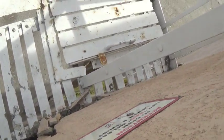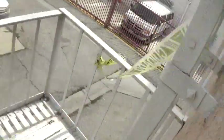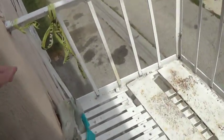This ladder, I'm going to take a look down below, but I'm not sure if that ladder is adequate. The ladder to the roof. We can always add a fold-out ladder, which would go from either side and down.